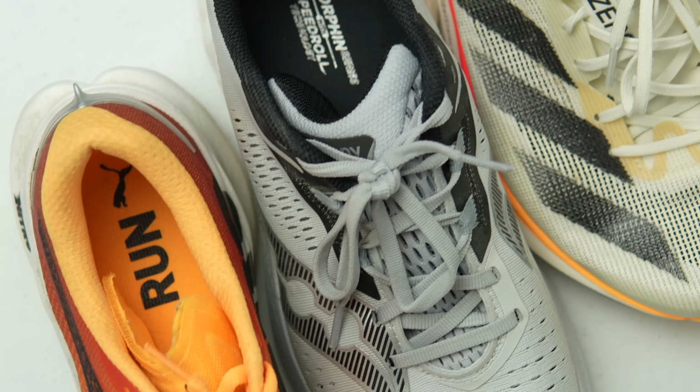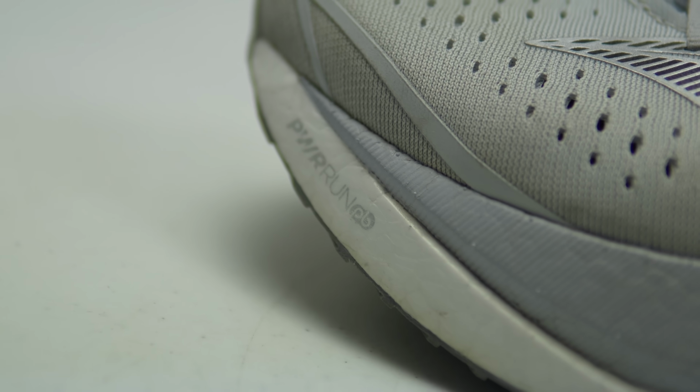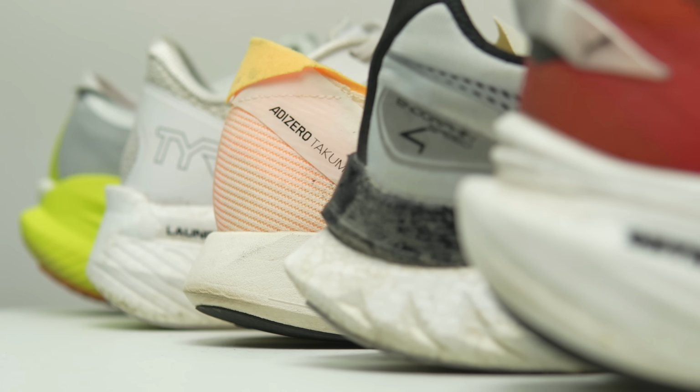Now this is a category that has a lot of names and also a lot of definitions, but what I want to talk about here are those shoes that fit somewhere in between the daily trainers and your racing shoes. They are built with the durability for daily training, but they also have features that make them really fun for some really tough workouts. And for some of you, these might actually be the best category of shoes to look at to pick out your next marathon shoe.